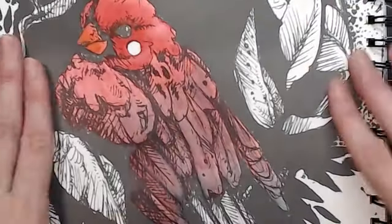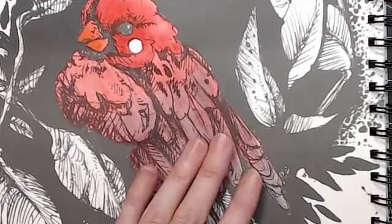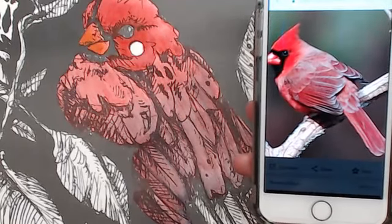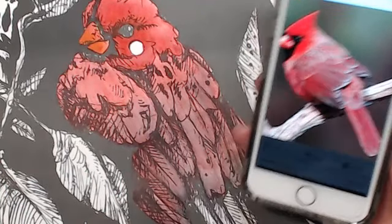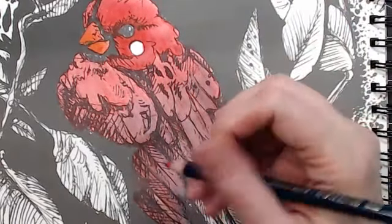Now see, that didn't go through, so that's good. All right, so the gray really took over on that. So I feel like I need to do more red based on that picture, especially around here where he's got the red. And this needs to be more red than gray. So let me work on that a little bit.